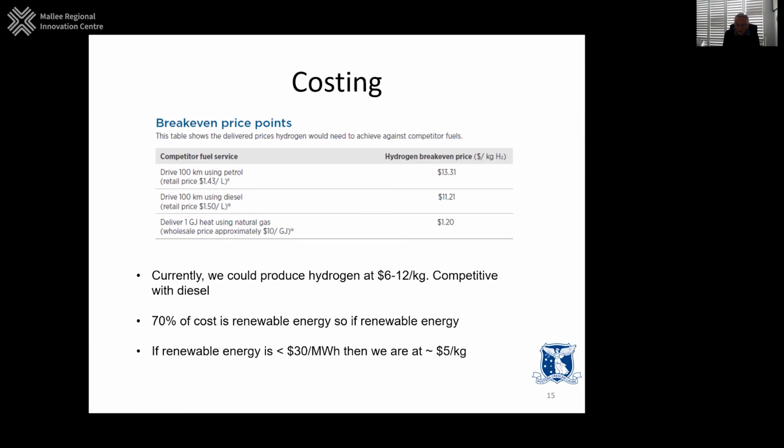I can produce hydrogen at $6 to $12 a kilogram, and most of the cost of making hydrogen is the cost of the renewable energy. So about 70% of that $6 to $12 is the dollars I'm paying for the renewable energy. So if you have a behind the meter, much cheaper supply of renewable energy, you could probably be making that hydrogen at half of that cost, maybe $2 to $3. And now you're looking at something that is considerably cheaper to operate than diesel. So I think the transport options are absolutely the first place that you're going to look to put hydrogen in. If we can get renewable energy for less than $30 a megawatt hour, then we're at about $5 a kilogram of hydrogen. And it's very, very competitive with diesel and petrol, particularly for large scale.